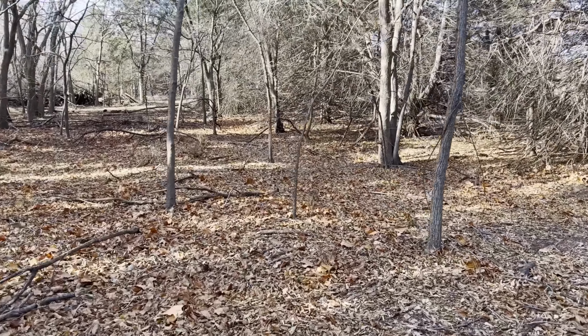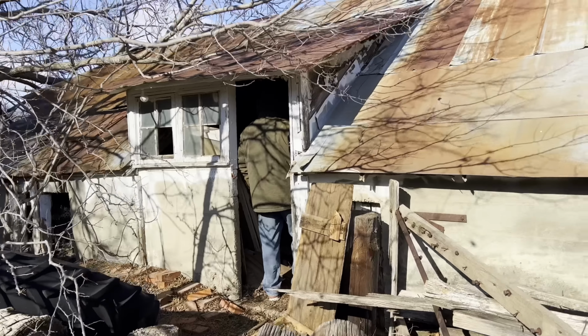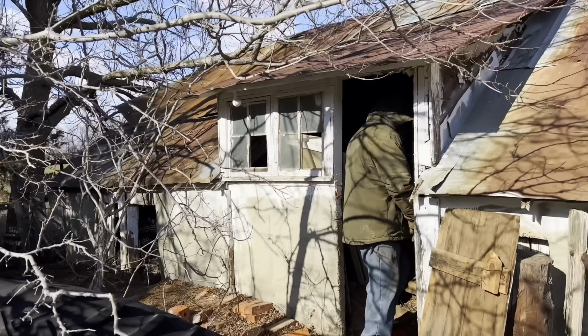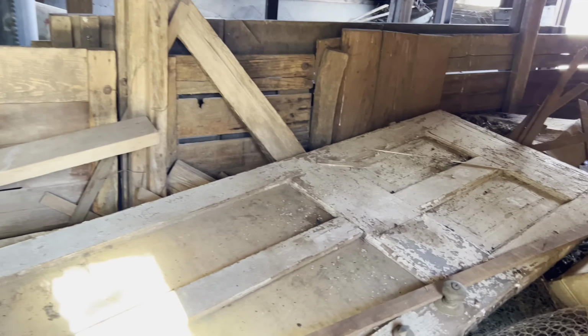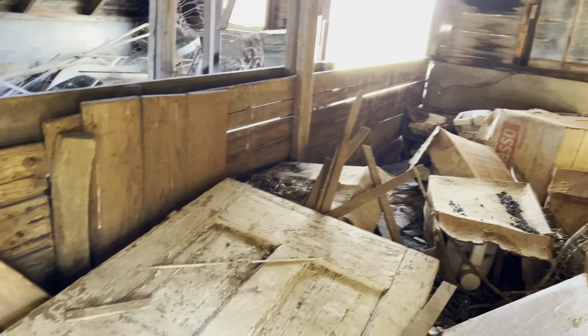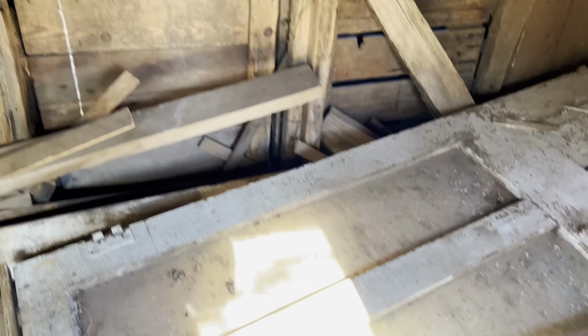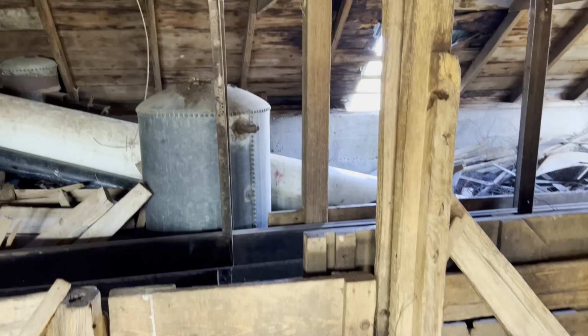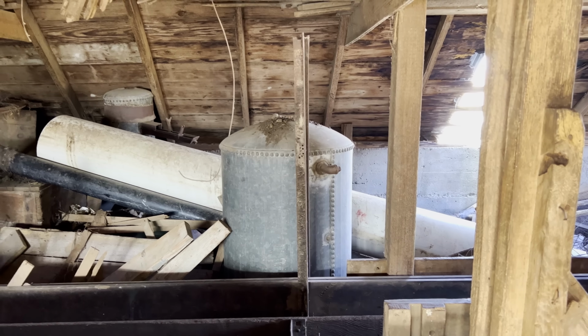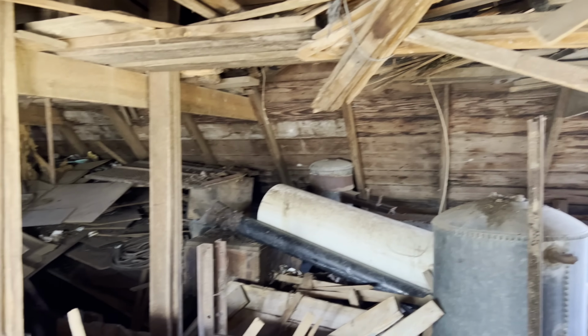Not sure what this was. What do we got in here? Looks like a bunch of trash. Here's kind of a neat old door here. And that tank over there, looks like a couple of them. They have the rivets around them. Those are pretty high dollar tanks. That's probably a $150 tank right there. That other one's probably a $50 tank.